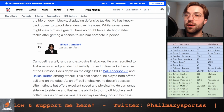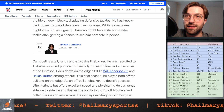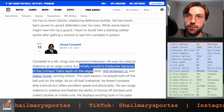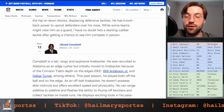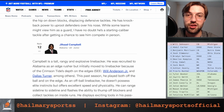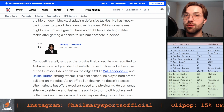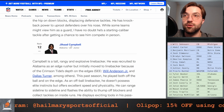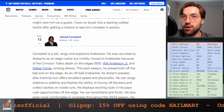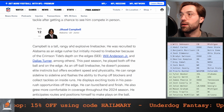Jahad Campbell's at number 12. Big fan of Jahad Campbell. I mean, he had to be moved to linebacker because Crimson's tied at depth on the edge rushing group. So you got Will Anderson, Dallas Turner, Chris Braswell, etc. I mean, LT Overton ended up coming over this year as well. So you just look at that, and it makes sense. But Jahad Campbell literally was recruited as an edge rusher, number 1 edge rusher in his class. I think he's going to be better as an edge rusher than off-ball linebacker, but I still think that he's going to be insane. So I'm a big fan of him.